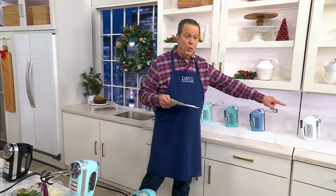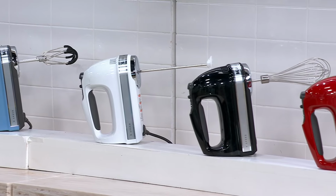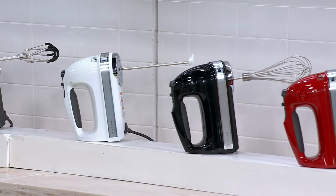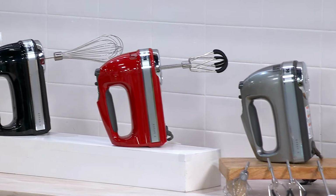Now, beside that is the white, not exclusive, but very limited at this point, with 500 now remaining. Beside that is the onyx black, 1900 left, then the Empire Red, 2800, and finally, half gone for the day is Contour Silver.